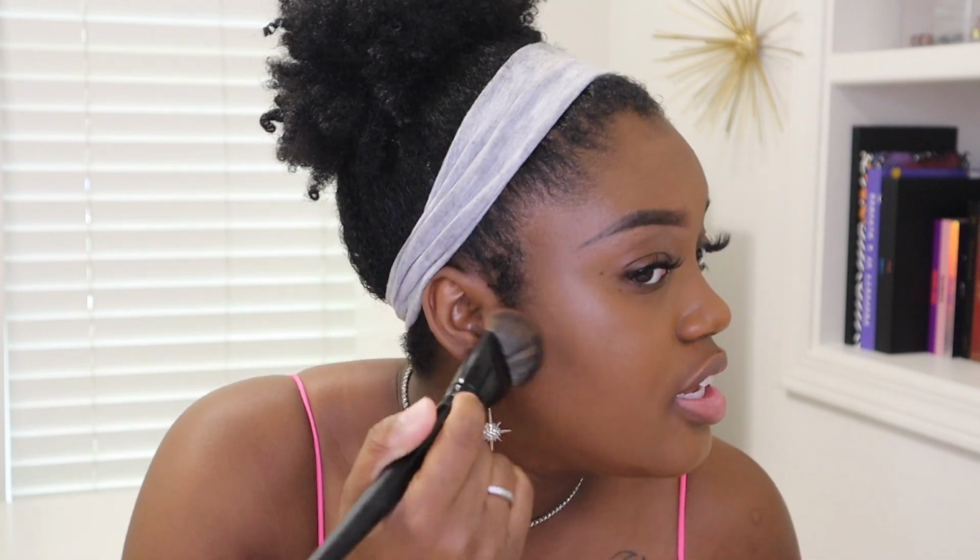But you guys see, this foundation is so full coverage. Oh my gosh, I just did one side of my face and it's so good. And it's 50% off at Ulta, so if you're interested in trying this, the foundation, the concealer, and some lip liners and lipsticks are on sale for 50% off at Ulta right now.